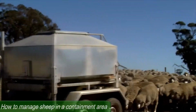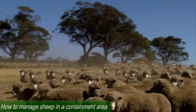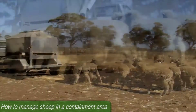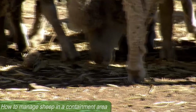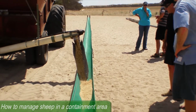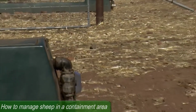Access to feed and water is really important as well, and that's going to vary depending on how you are feeding those animals, whether you're using self-feeders or troughs, or even if you're trailing out on the ground. So access to feed will depend on those, and it's important to make those considerations once you've determined how you're going to feed the animal. Access to water is really critical, and that'll be determined by the size or the capacity of the troughs that you have, but also the water pressure is really important as well.